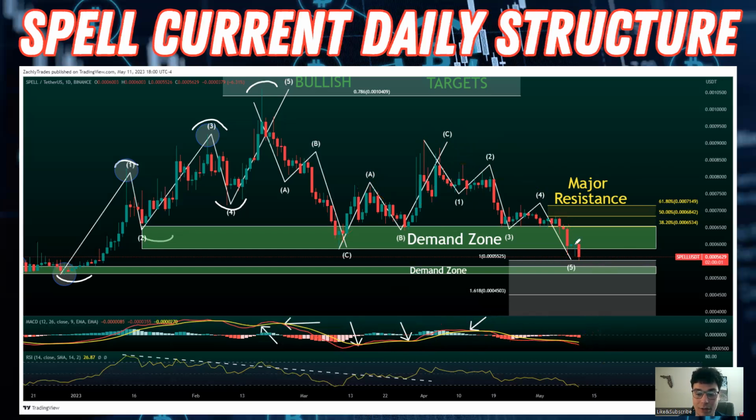So that's one thing that you'll be looking for, as well as potentially establishing support in between this 0.00055 all the way down to 0.00045 level. This is really going to be our main area of interest right now to look for buyers to potentially step in and start showing some demand and pushing things up higher.